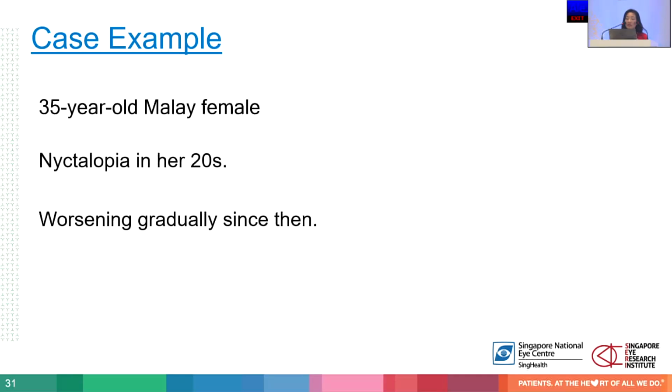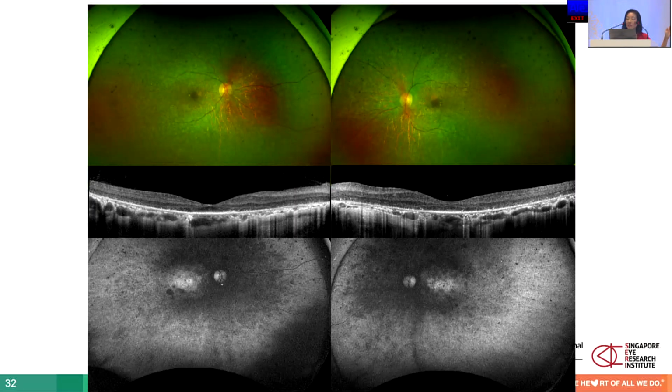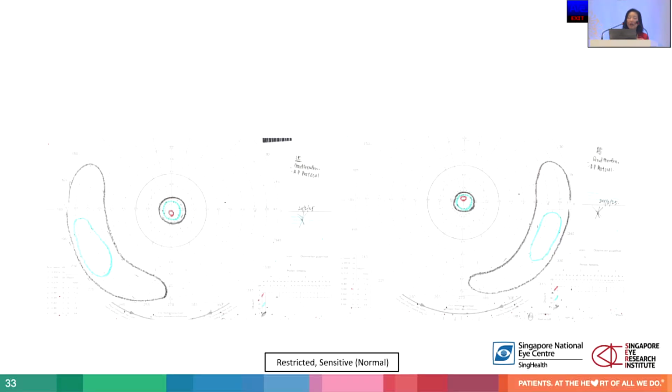I saw her just 2 weeks ago, a 35-year-old Malay lady, newly married, with nyctalopia since her 20s. She has this phenotype. Now, we always think RP means you have to see spicules, but I wanted to show that actually you don't have to see spicules all the time, but the autofluorescence shows very obvious changes on the widefield. Her corresponding OCT shows disruption of the EZ layer. And her field is already like this when she's 35 years old.